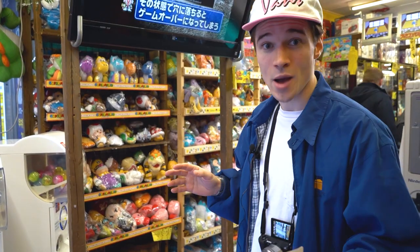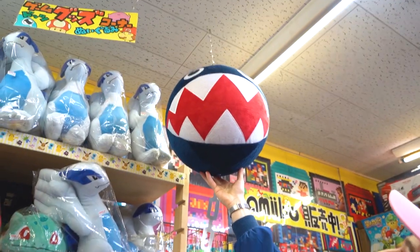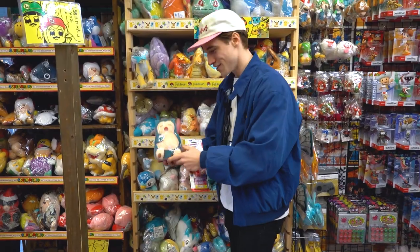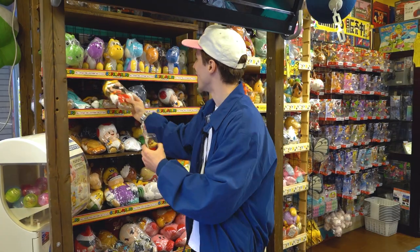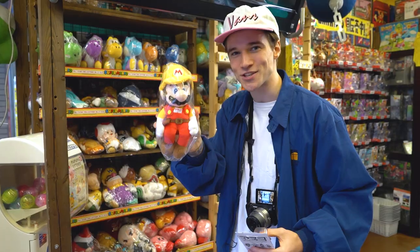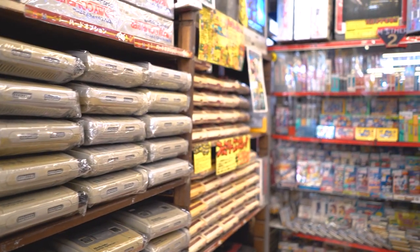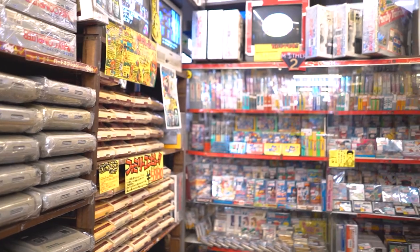It's also worth mentioning this shop actually has a really good selection of plushies. Check this out. Mostly Nintendo stuff, but they do have a wide range of stuff as well. I kind of like this, the Mario Maker plushie. That's kind of cool. Shoutouts to Mario Maker 2 on the Switch. That's pretty cool. The hunt continues, but man, it's almost too much to look at, this store.